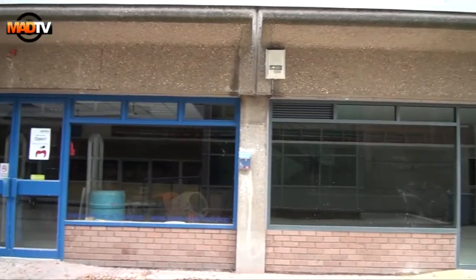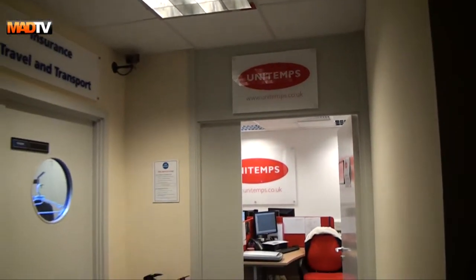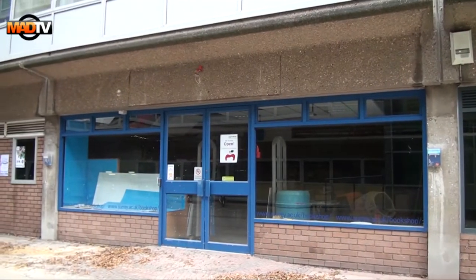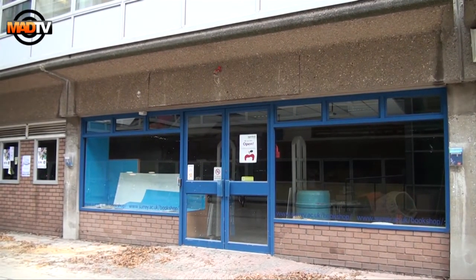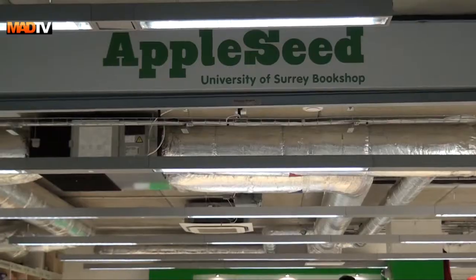The other half is going to be split into two, where the first part will be a Unitemps, which is currently situated outside of Rubik's and is getting a slight upsizing. Then the last part of the space will be used for students, where they will be able to start their own businesses and get a small retail space on campus. Students will submit a proposal and a business plan to the university and then compete against each other, and eventually someone will get that space to use.